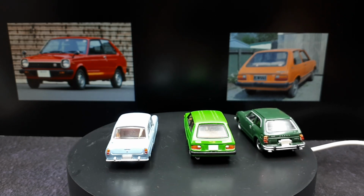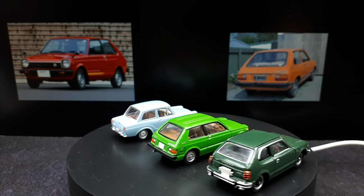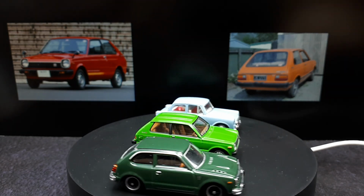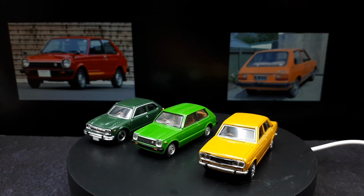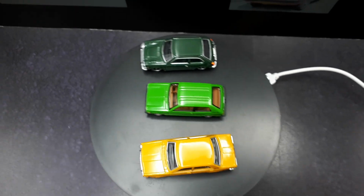It's a Nissan Bluebird Triple S, or better known as a Datsun 510. So let's get this up here. It's a bigger vehicle for sure. Here's the footprint view, the plan view.